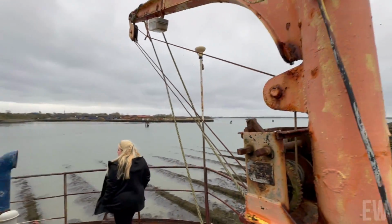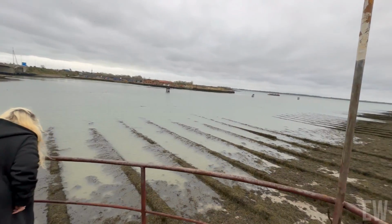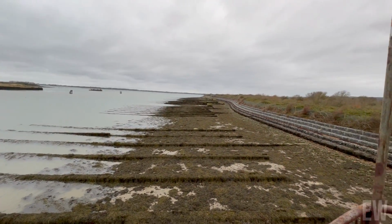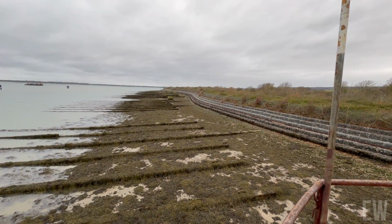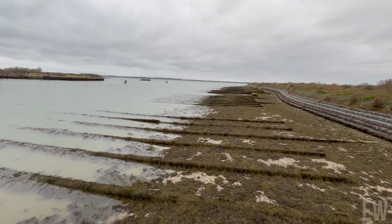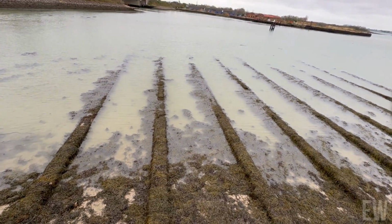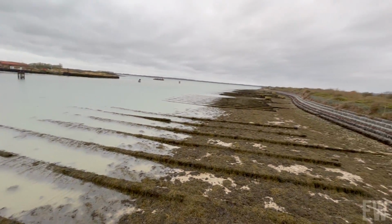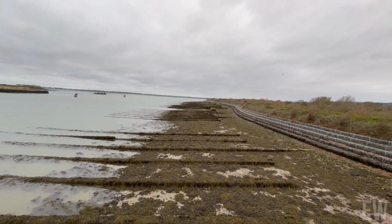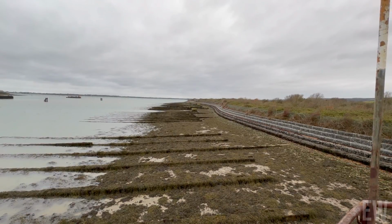So, this is the front. We're going to have a look around the other side of the ship now. I'll just show you. Yeah, that's how far it's come out. That is crazy. These kind of, I don't know what they're called. They're not groins, but, you know, the runners out to sea. It's almost like that's what you'd use to slide ships out onto sea. They might be. Let us know, but they go for miles.